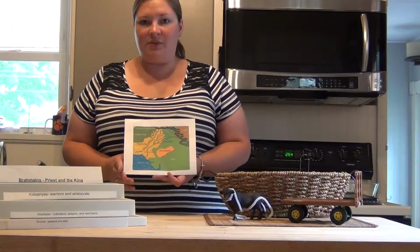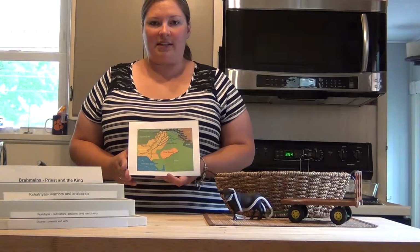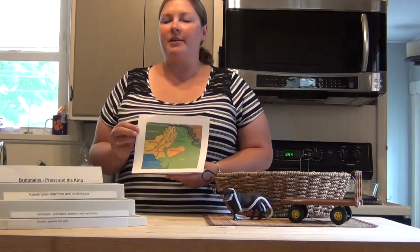In class, I could use this map to have students describe what life was like during this civilization and use the natural features of the land to help them write about it.